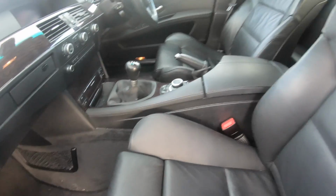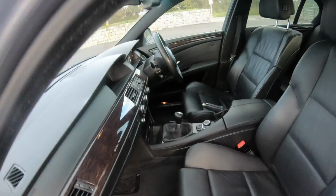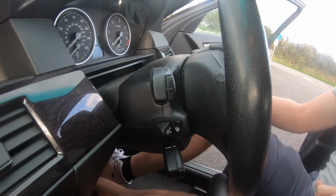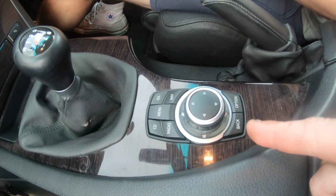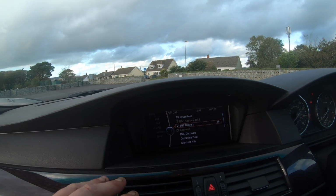You'll also notice, I don't know if George wants to get in with the key, go into the driver's side. I'm going to get George to go into the driver's side. You'll also notice on his car that he's got heated steering wheel here, which is another rare option which many don't have. This has got the heated steering wheel. This also has the CIC right here as well. You'll see the CIC unit. He's got the widescreen CIC, so he's got the latest, so he doesn't have iDrive. This one has the TV tuner.